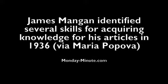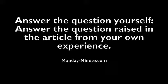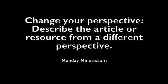Now, James Mangan is identified as offering several skills for acquiring knowledge in his articles way back in 1936 via Maria Popova. Practice and experiment. Read the article and try the technique. Describe how it worked or how it didn't work for you. Answer the question yourself. Answer the question raised in the article from your own experience. Change your perspective. Describe the article or resource from a different perspective.